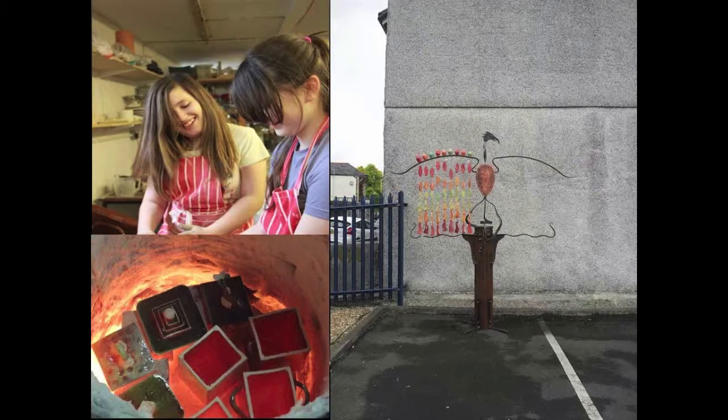We also, both as a company and our artists, run different courses. A lot of our artists teach pretty much all ages, all abilities. This is my favourite publicity shot of happy children on the wheel, both of whom have parents who work at Flameworks, so it's a cheating publicity shot. But they do look happy.